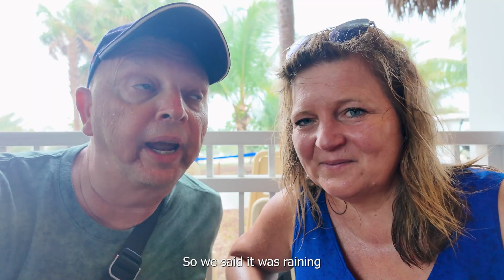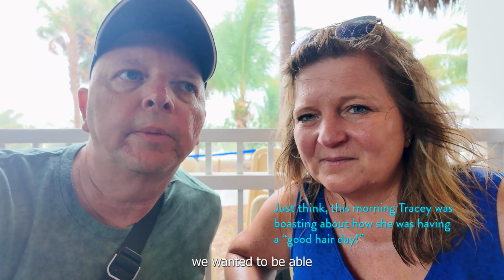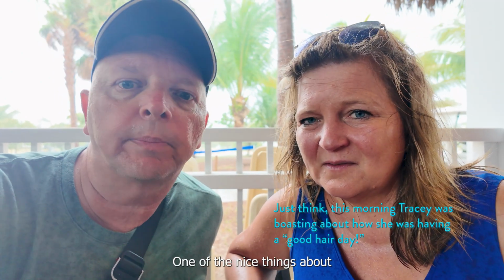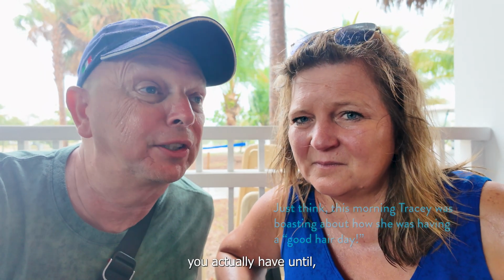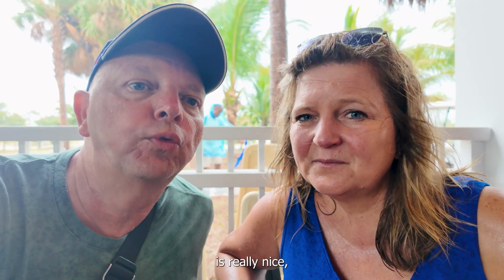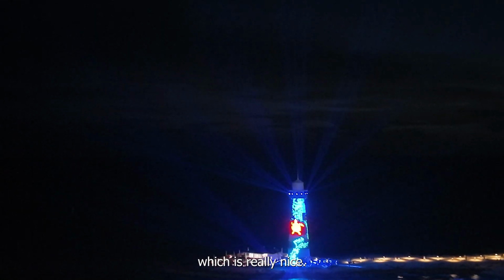All right, so we said it was raining and we're basically tapping out, but we've been able to show you most of the island. The one thing we wanted to show you was the light tower. One of the nice things about what MSC does here at Ocean Cay is a lot of times you're here overnight. So on those days, you actually have until like 11:30 at night. You could be out hanging out by the beaches. And what they have is really nice, 2 light shows a night with the lighthouse, which is really nice.